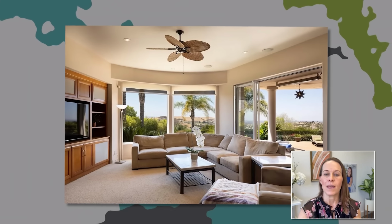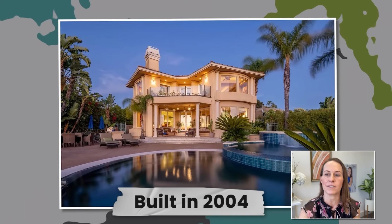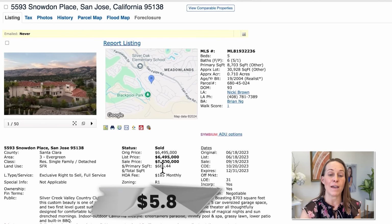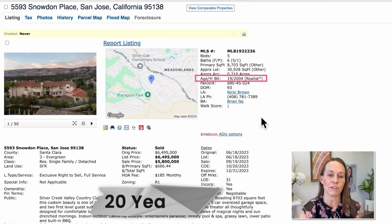Now, this home is not a brand new estate, but it was built fairly recently. You can tell from the style, but yet because of the quality, because of the size and the construction, it still closed at $5.8 million. And you see it was built in 2004. So it's about a 20-year-old home.